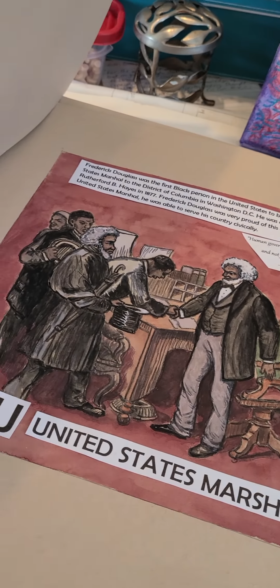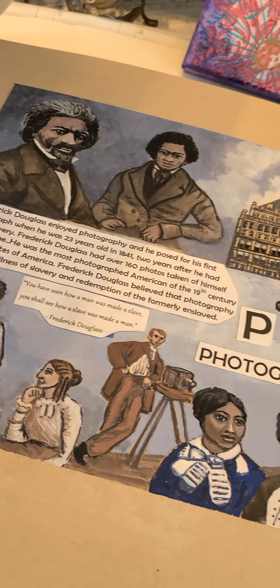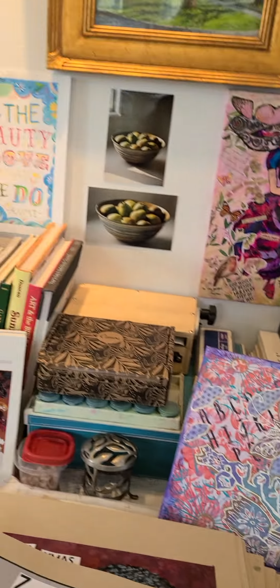Let's see what I mean. I'll just show you a few pictures. Random. There's a photograph. That's Rochester. There it is. Another R for Rochester. Anyway, you don't want to see all that.